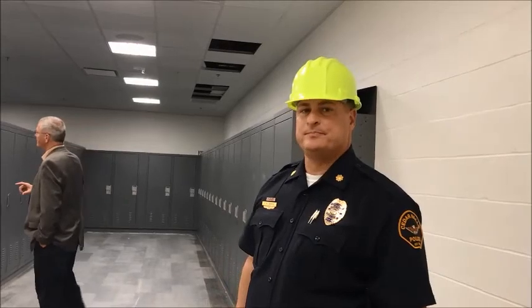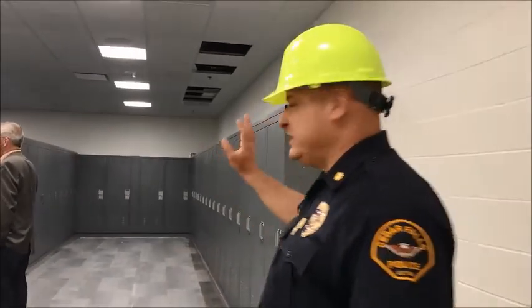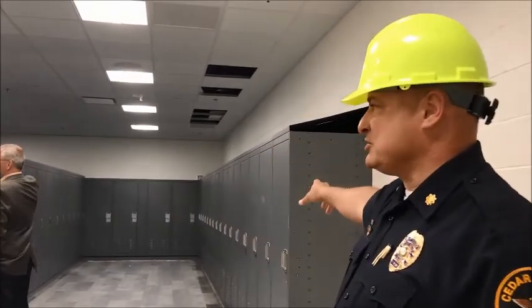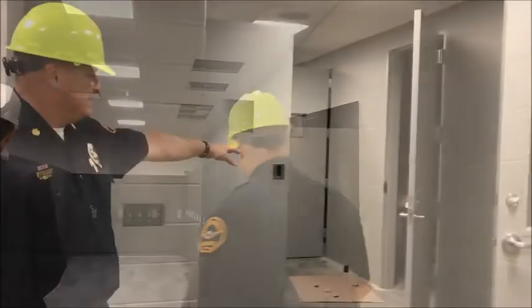Did you have this kind of facility at the old place? We did have locker rooms. Okay, so not this big. Each of the lockers will have a separate gun locker in the room and then a bathroom.